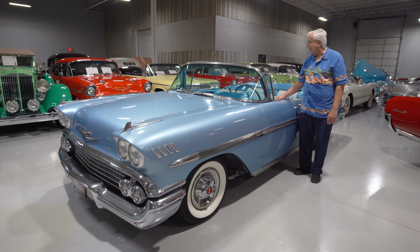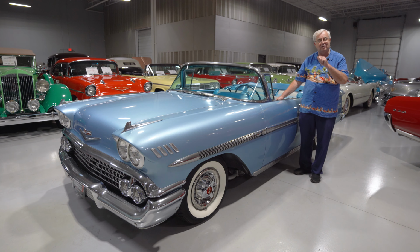As, again, another option, it's got the power windows and it's got the clock. It was one of those cars where someone just, like I said, started checking the stuff off.